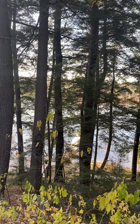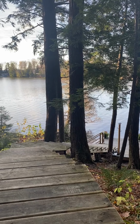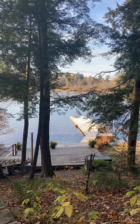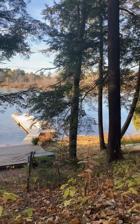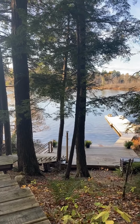Okay, let's head down to the dock. So now I'm taking you down to the dock, and as you can see, there are some steps from the cottage to the waterfront area. There are about 50, but they're newer and they're very easily navigable. We've got 212 feet of shoreline, and I can't wait to show you this sandy shallow walkout, plus there's a great depth at the end of the dock.